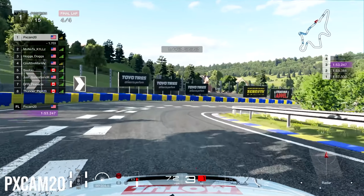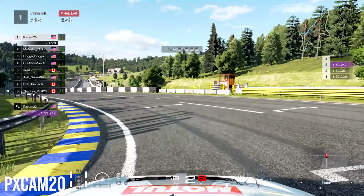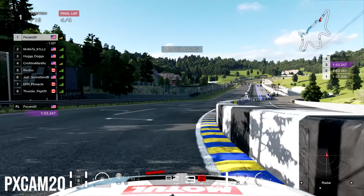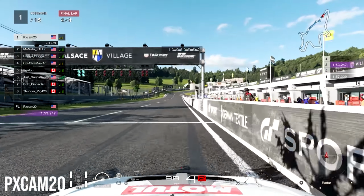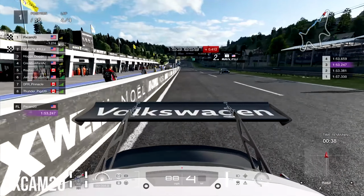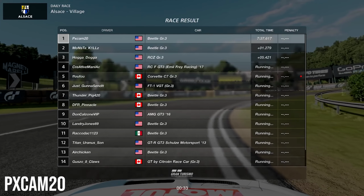Nobody else was really able to challenge us, so we're just gonna get this easy win now as we come into the final corner, missing those barriers on the right hand side, and we're just gonna run down the straight past the start finish line, and we get our very first win of the week here on Daily Race B at ASUS. So really good, interesting races that we've been having here.